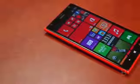I loved the extra row for live tiles. I never had to go into my app list pretty much at all. I could see everything on the home screen. I had actually struggled to find extra apps to put on the home screen just to fill it up.